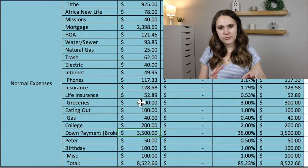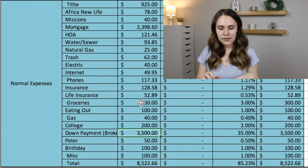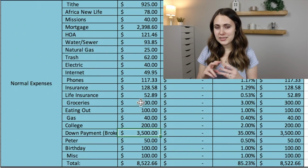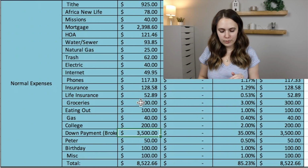And I don't have this in the savings section of my budget just because this money is going out to a different account. The savings section is money that I keep track of in my personal savings account. So even though this money isn't an expense, it's a savings, it's getting sent out somewhere else. So that is why I don't have it down below.